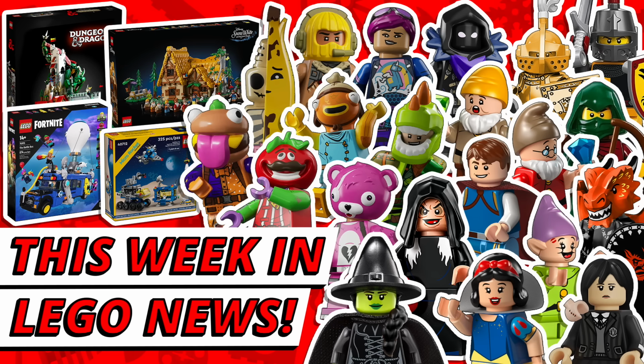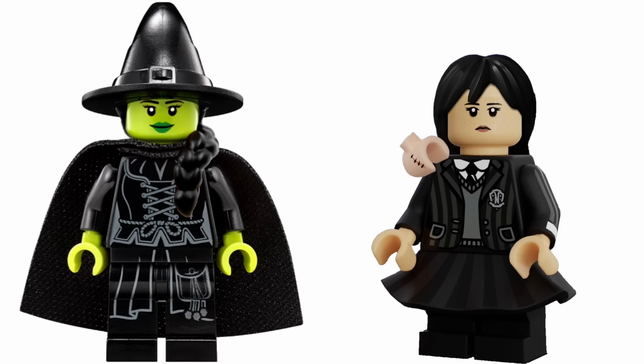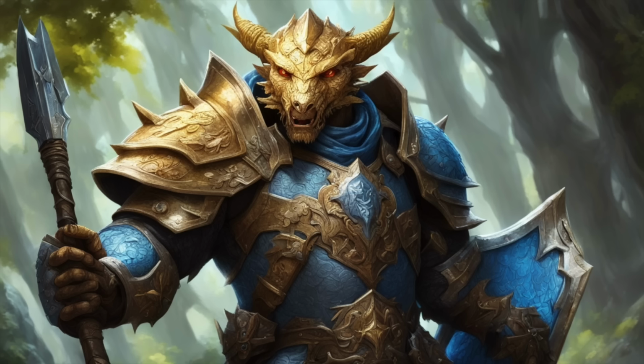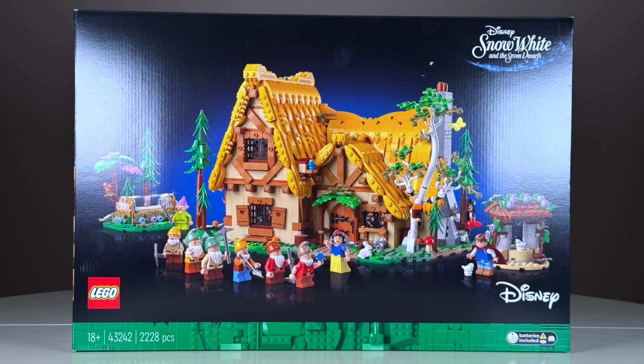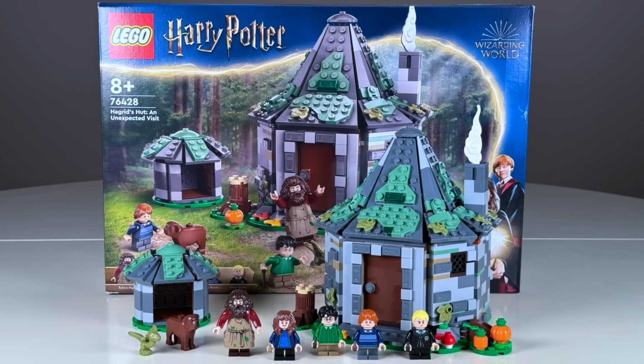So there you have it, another awesome week in LEGO news with so many exciting themes coming. I personally can't wait to see how all the sets come out for LEGO Fortnite, Wicked, and Wednesday. Not to mention the set and minifigures coming for Dungeons and Dragons. And while I wait, I'll be getting my Snow White and Animal Crossing reviews ready for you next week.